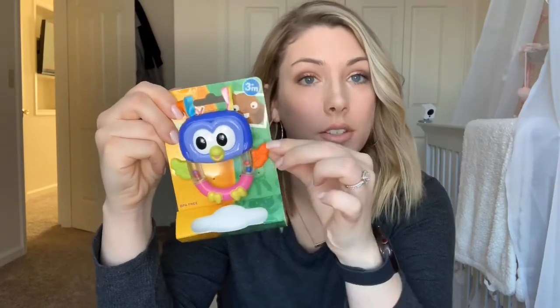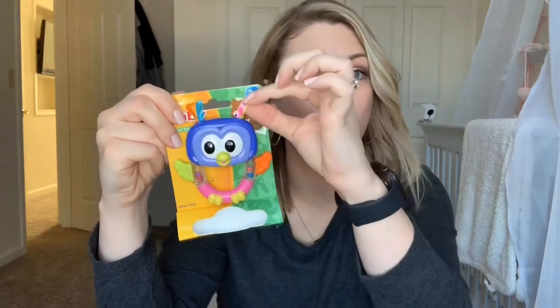This is the third product that we got, and this is Nuby's Rattle Pal. It's basically exactly what it says. It's a rattle toy that has different textures on it. It has these silicone wings and these little teething ribbons so that it'll help with the eruption of her teeth. And again, all these fun and bright colors.